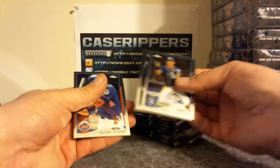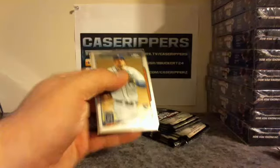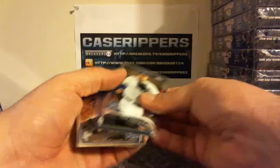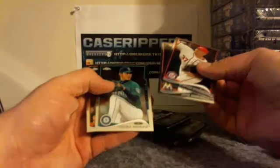Kipnis refractor. He just wanted to make it sound fancy. Flores rookie for the Mets. Castellanos, Kershaw, 89 refractor. Marisnick rookie.